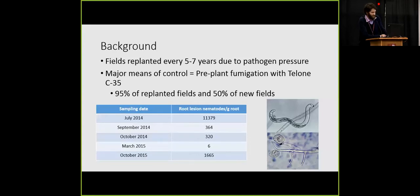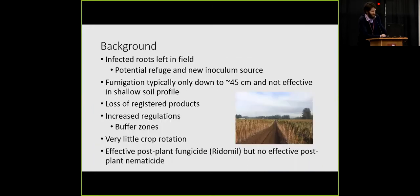Here we can see that in July 2014, there were very high nematode populations. And then after plant removal, you see a large decrease in the nematodes in September. And then after fumigation in October, we don't necessarily see a large decrease from September. However, following winter, we do see a decrease in populations. But then after the following harvest, once again, populations climb back up. So what makes this control method function like this, and what are some of the problems that occur?